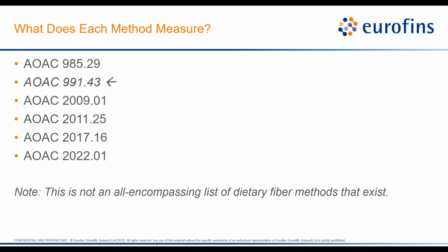There are a lot of options for dietary fiber measurements. I've listed some in sequential order here from oldest to most current method, from AOAC 985.29 through 2022.01. So this is not all encompassing of every dietary fiber method that exists. It's just a high level list of commonly utilized methods or ones that we get frequent inquiries about. Oftentimes, these methods may also be referred to by a name as well. So I do just want to keep that in the back of our minds here too.